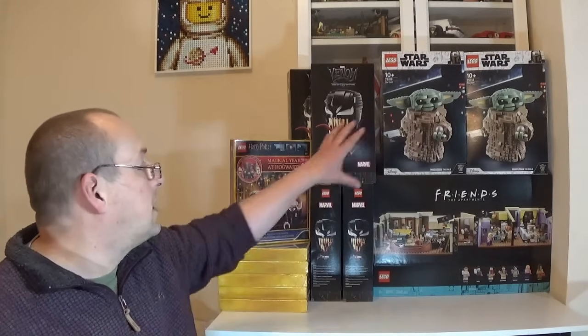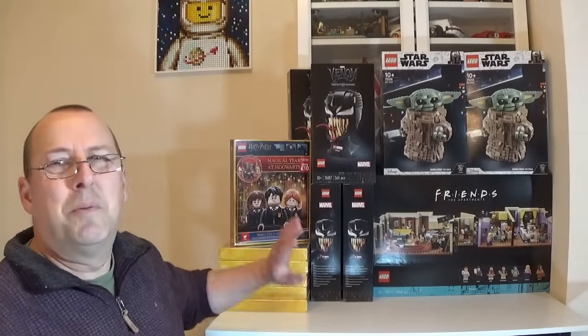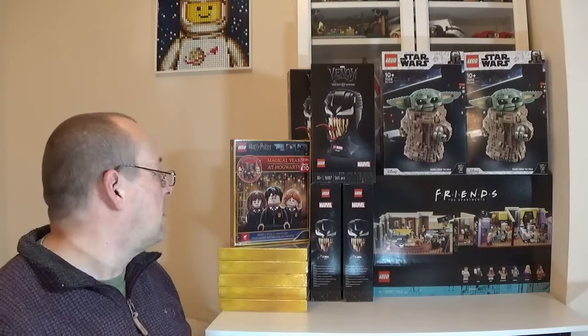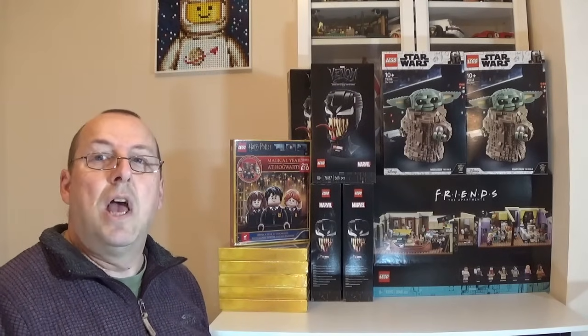These are all sets that are retiring at the end of the year. Not sure what's happening with the books. Maybe they are sets that won't be available after next year, but they don't really have, as far as I'm aware, a sort of retirement date as such. But that's it for now.